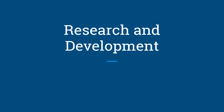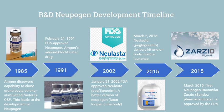Research and development. Neupogen is Amgen's second blockbuster drug discovery. In 1985, researcher Larry Souza and his team of scientists discovered granulocyte colony stimulating factor, G-CSF, by cloning. This discovery led to 6 years of work that went into Neupogen's approval by the FDA in 1991. Neupogen was the first filgrastim on the market.